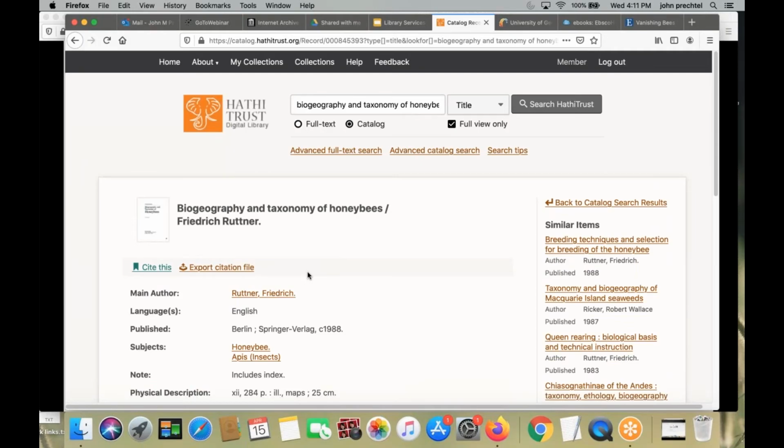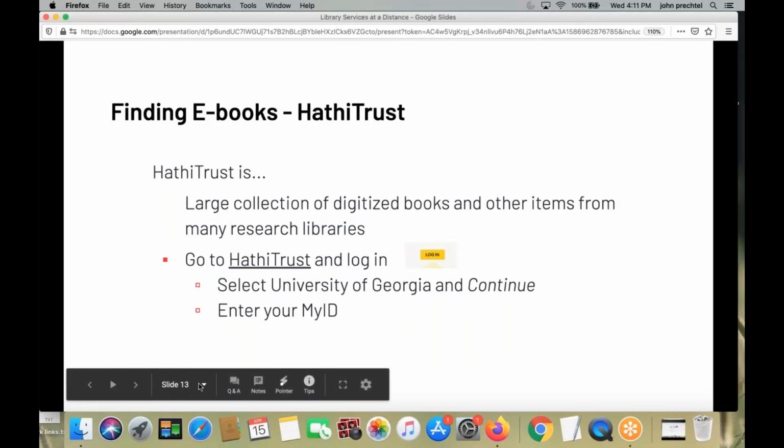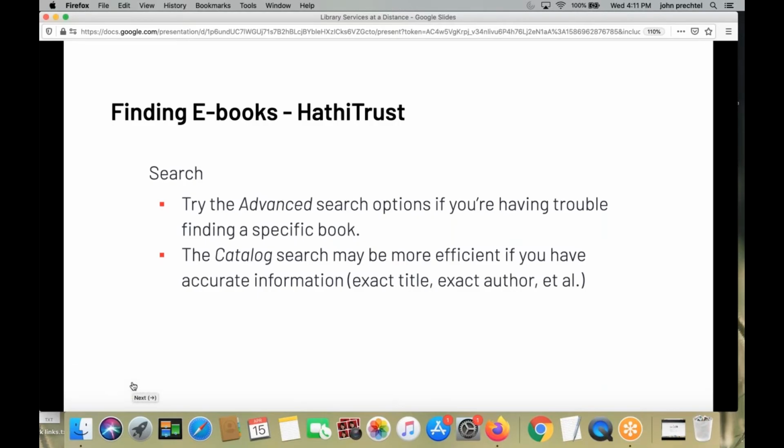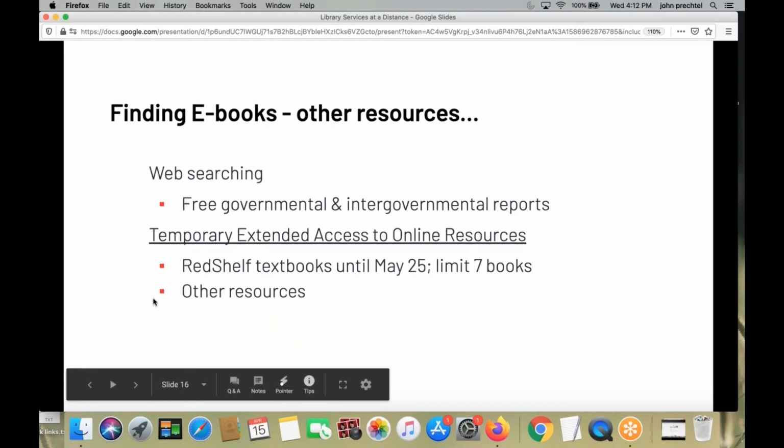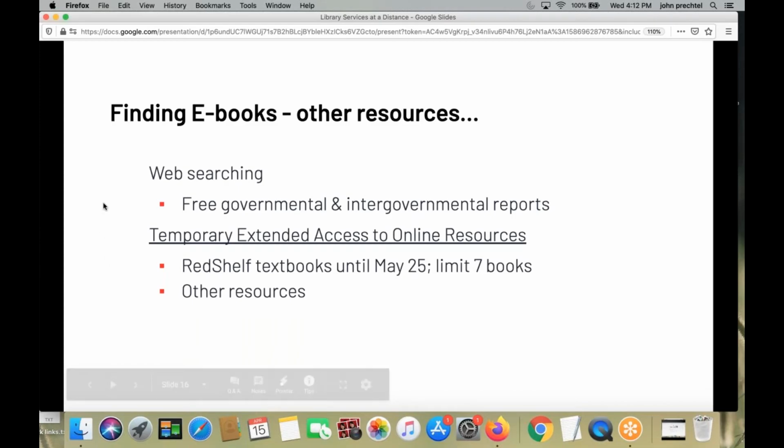So that's HathiTrust. Depending on the topic, you can possibly add quite a bit of ebooks to what you found in our catalog by doing that search. But if not, let me make sure I didn't skip over anything in the HathiTrust section here. No. So if not, there are some additional things to consider.